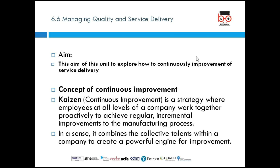So if we take the Toyota brand, for instance, everybody, right from the cleaner, from the messenger, from the artisans, from the engineers, those who will be doing the spraying, the electricians, all work together to achieve regular and incremental improvement to the manufacturing process. And in a sense, it combines the collective talent within the company to create a powerful engine for improvement. How does this Kaizen concept relate to the health and social care sector?